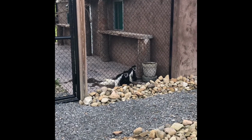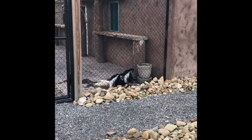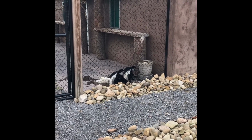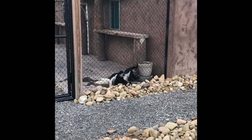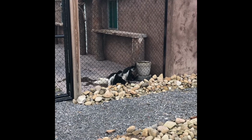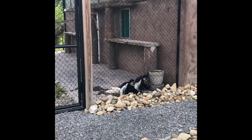And then they do see one of the staff members going to the door. So they're both really curious as to what she was doing. And they just sat there and watched her. And she gave them a little smile and nod. And they were fine with it. And you could definitely tell that they knew who she was. It was a really cute experience.